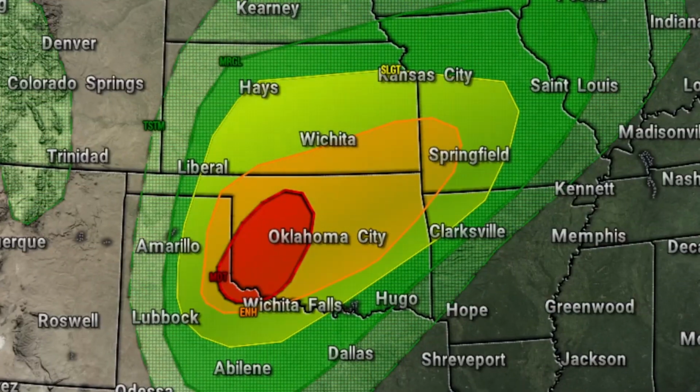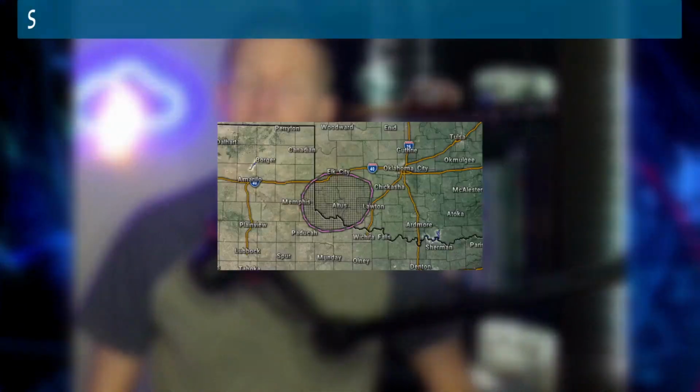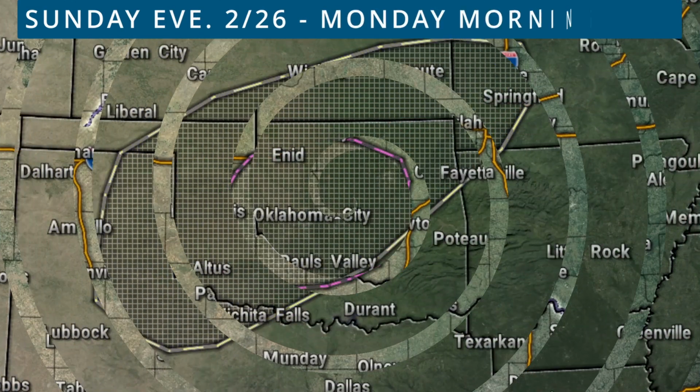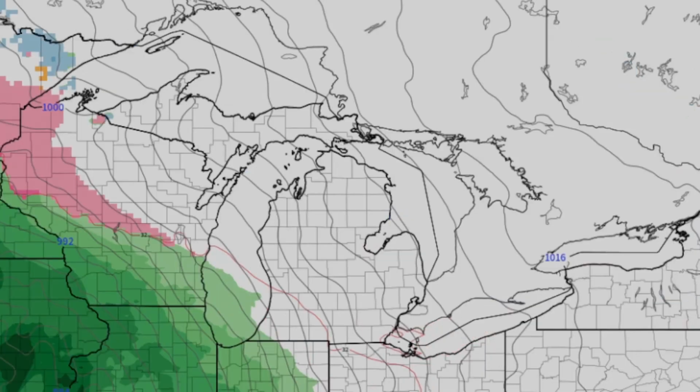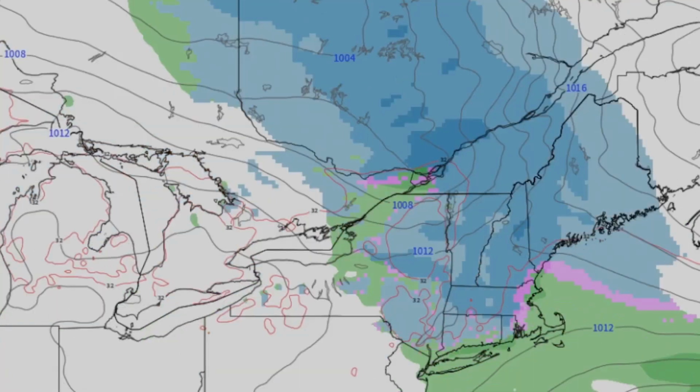So we have a moderate risk for severe weather in the plains. That's 4 out of 5 on the severe weather scale. But this threat is not a slam dunk. With that said, a couple of strong tornadoes and a widespread damaging wind event will be possible Sunday evening into early Monday morning. I'm also going to have an update as to how much snow and ice could fall from the upper Midwest into the Northeast from this same system, so make sure you stick around for that.